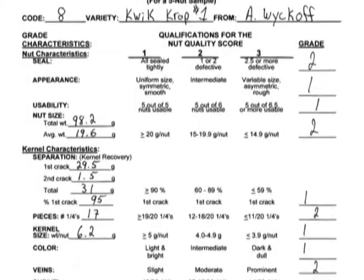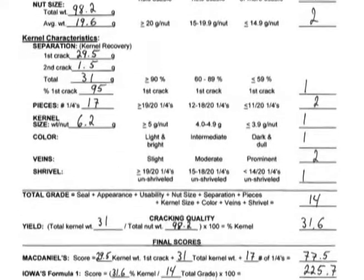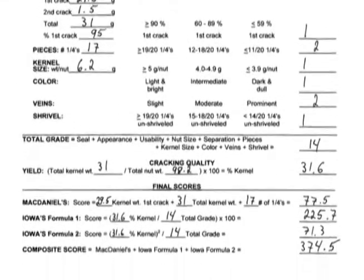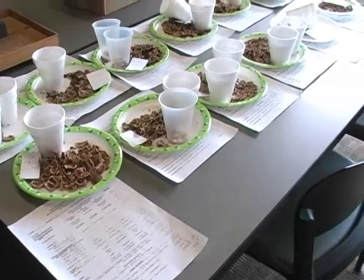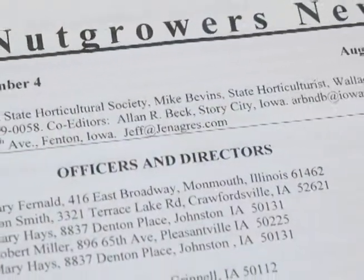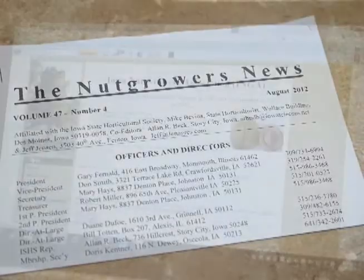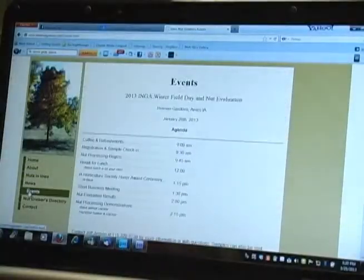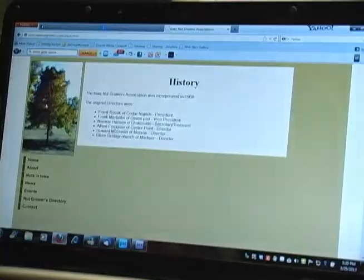The Iowa Nut Growers Association annual evaluation provides growers from across Iowa the opportunity to submit samples in the never-ending quest for bigger and better nuts. Results of the evaluation, typically held in late January, are published in the newsletter with the samples available for viewing at the annual meeting usually held in late March or April. Visit iowanutgrowers.org to find out when next year's nut evaluation will take place.